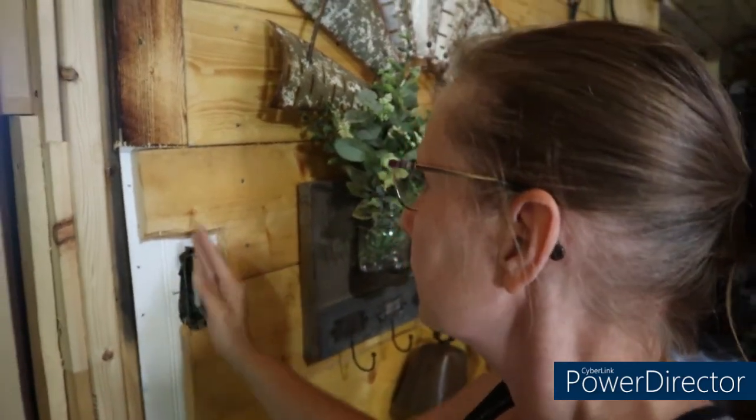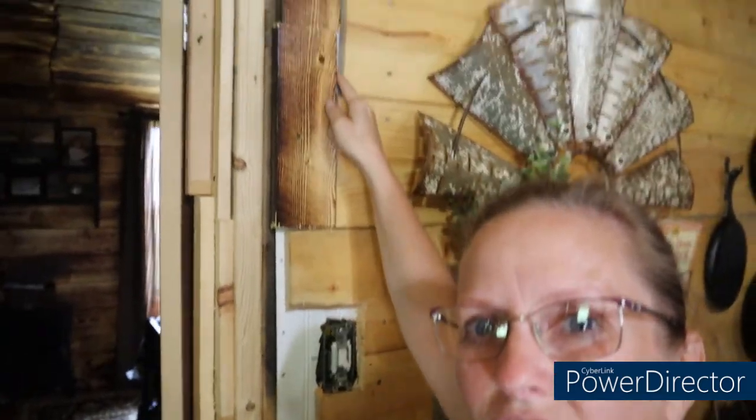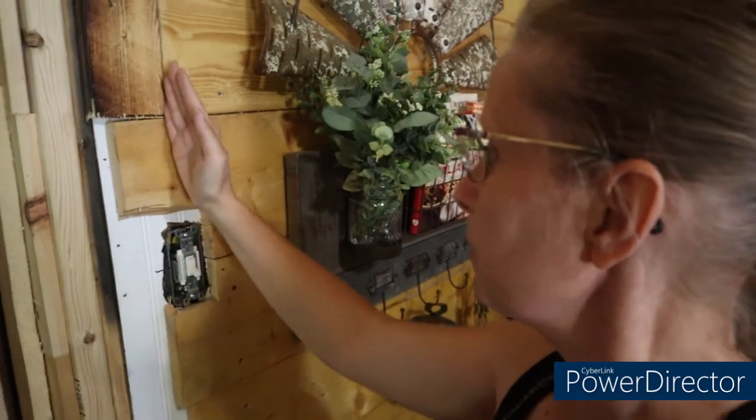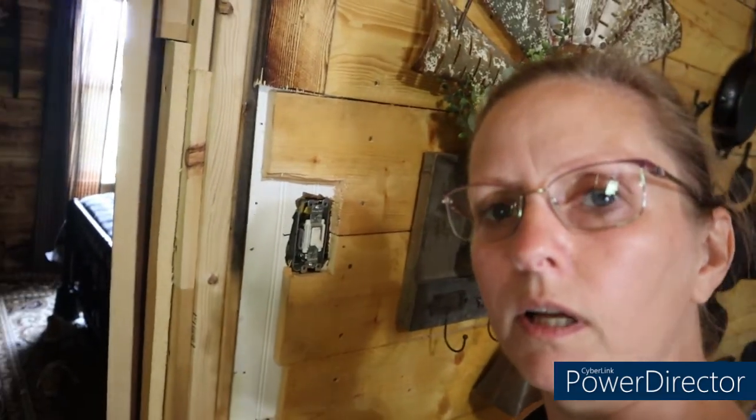I'm going to have to frame all this out. I'm thinking what I might do is actually just cut all of this straight down, because it pretty much lines up with the edge of this, which works out. Just kind of, and then all the way down, just to even it all out and put one piece of just regular wood there.